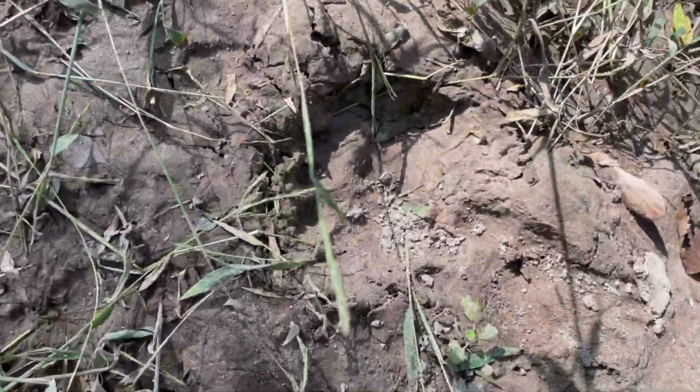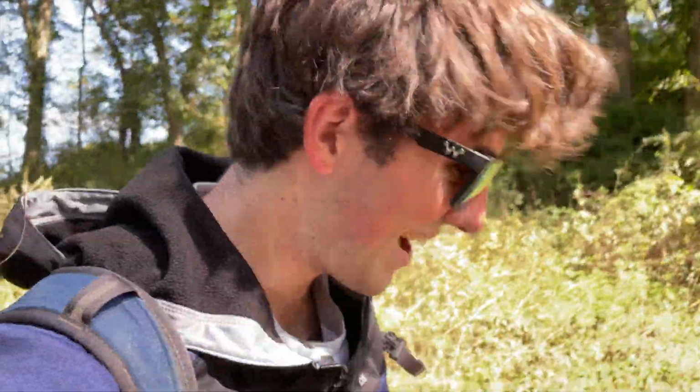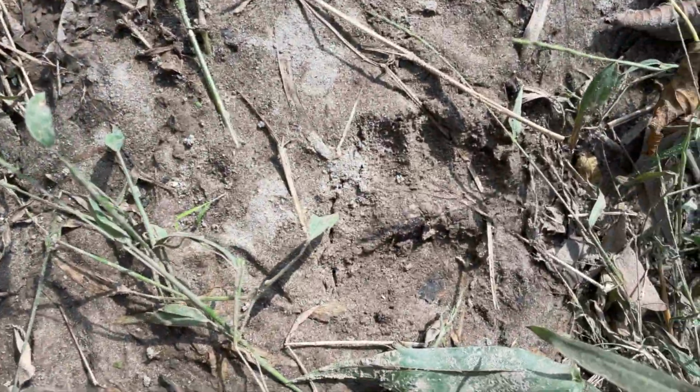I'm gonna need a footprint analysis of this thing right here. What do you think is trekking it back here, aside from me? Is that a bear? Oh, wait, look at this. Look at that. Oh, 100% a bear back here.